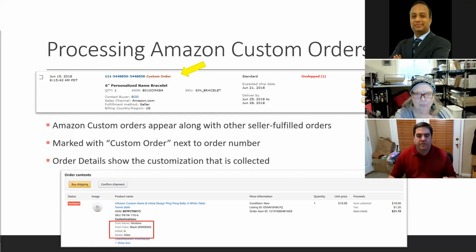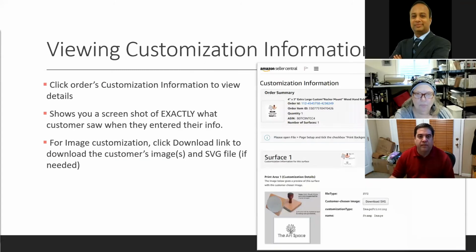So you have your information. I guess this was a bracelet order. You can basically see right there what you need to customize, and that's stored there historically. So if a customer comes back in a month saying they got the wrong thing, you can see what they ordered. You can also drill in further into the customization data.